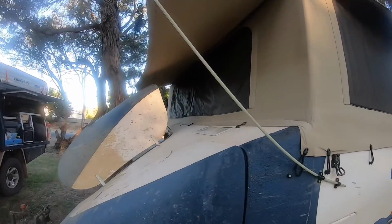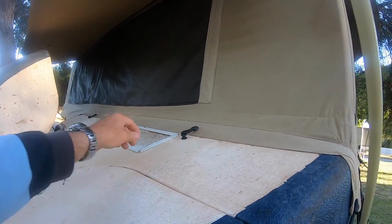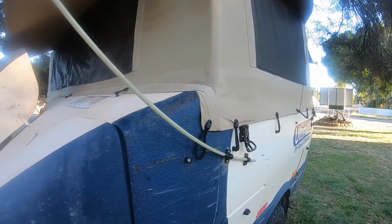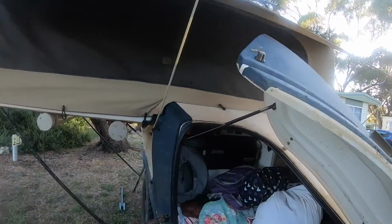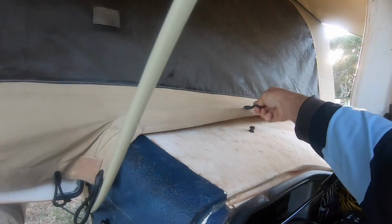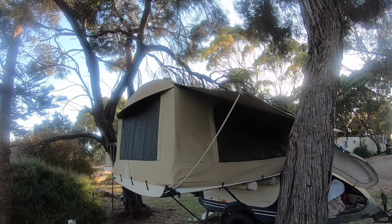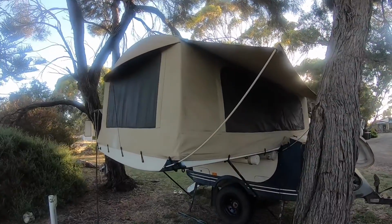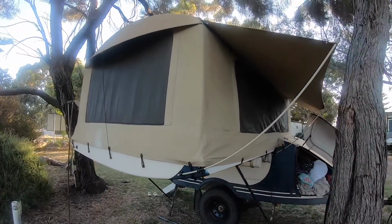A couple of these strap things I want to get replaced. That's still an original. Most of the others I've had replaced. This one over here is an original. Going to get that one replaced. So that's what I mean by a service. Nothing tragic, still in pretty good nick.